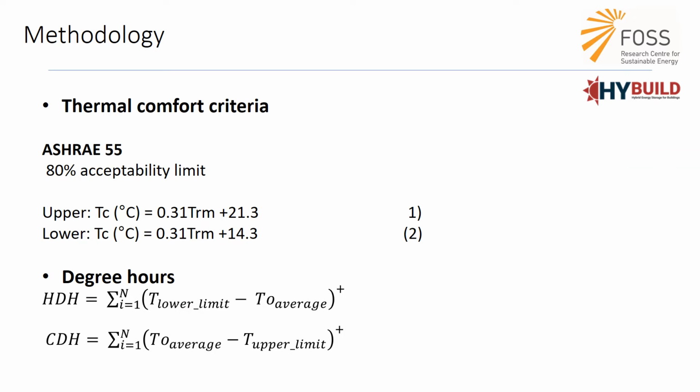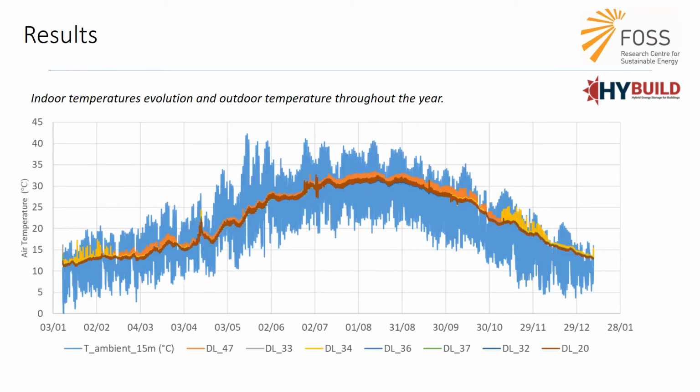The objective was to evaluate the thermal comfort condition of traditional buildings. Thermal comfort is assessed using the Adaptive Comfort Standard, which is incorporated in ASHRAE 55, and degree hours were used as an indicator of the energy performance. This figure shows the indoor temperature evolution in the different rooms of the building and outdoor temperature throughout the year.